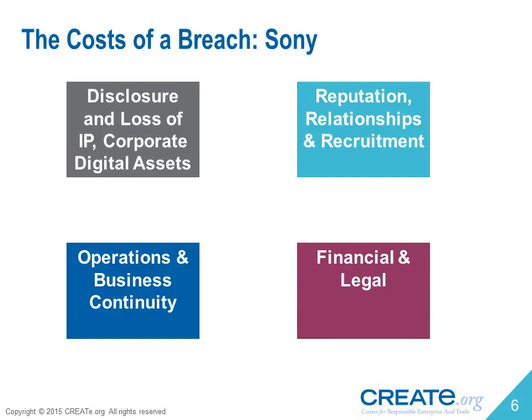We also see that the impact of the Sony breach was quite significant on a number of different levels. Certainly the loss and disclosure of information that the company had no intention of disclosing: information about negotiation strategy, information about salaries internal to the company, information about how much different producers and actors were being paid. That has really impacted Sony's ability to engage with people in the industry.